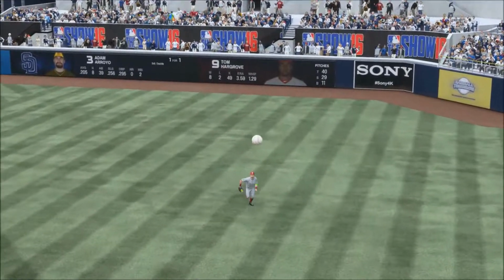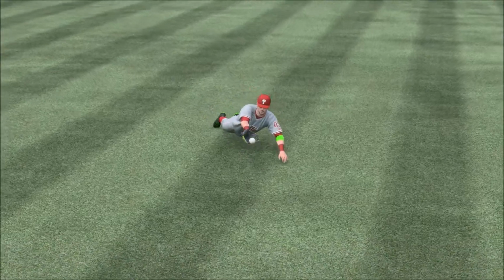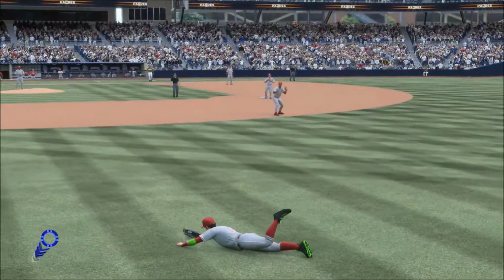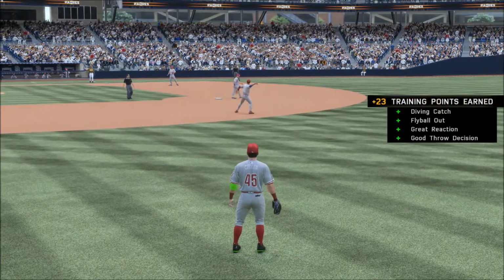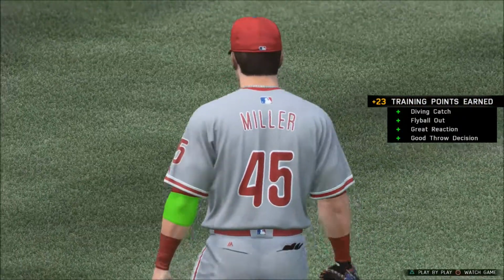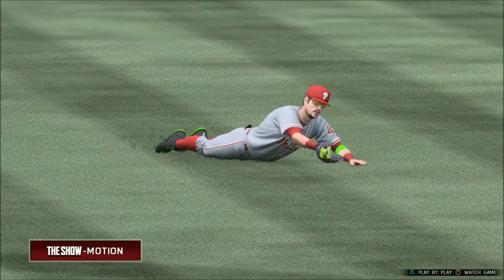Here's a looping fly ball out to right. To make a spectacular catch. Wow. Another look here. This ball's sinking fast, but he's on the full run, and he lays out to pull it in. That's well done there.